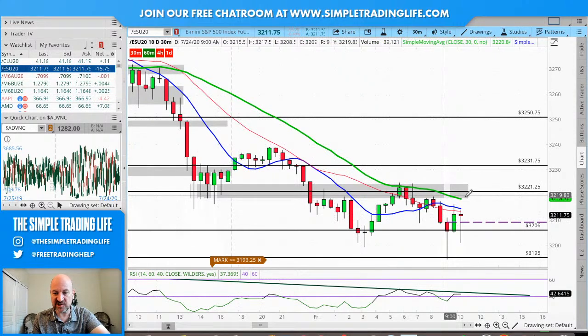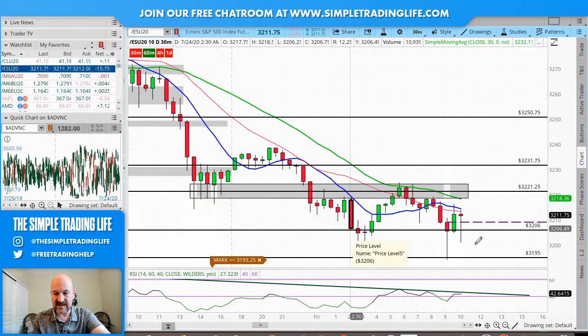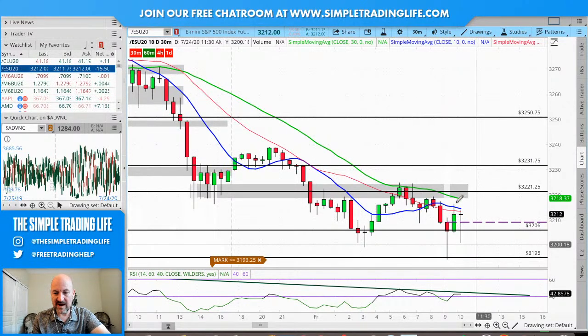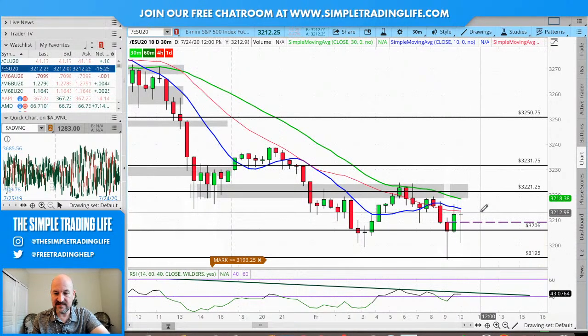And we have a level of structure right above that so far we haven't been able to get through the last couple times. So right now we're getting a lot of whipsaw. And we have not been able to get through these moving averages yet. So I just wanted to take a quick look at that.